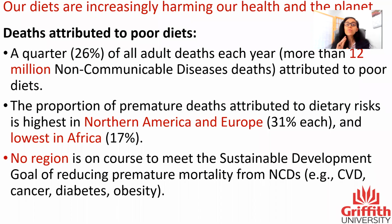So now moving further. What are these diets doing to us, and how are they harming health? What is the indicator showing that our diets are increasingly harming our health? Well, the report shows the data on deaths attributed to poor diets. It says that more than 12 million non-communicable disease deaths are attributed to poor diet. What do I mean by non-communicable disease? These are diseases such as obesity, type 2 diabetes, cardiovascular diseases, cancers. So 12 million deaths pertaining to non-communicable diseases are because of poor diet.